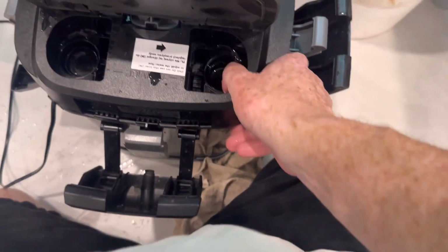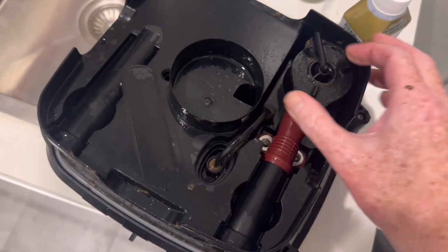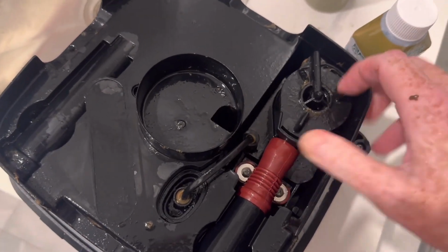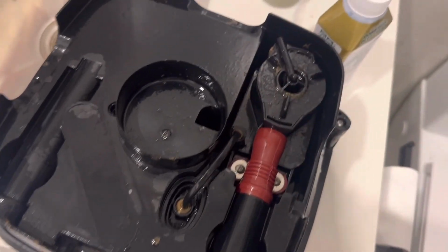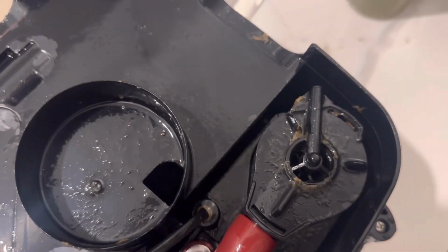I'm obviously not with the video in my hand. Every single pump is going to have an impeller. So in this case, the impeller's in here. So we just need to pull this impeller out and give it a clean. Everything that pumps water has an impeller, and every impeller needs cleaning every now and then.